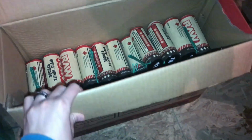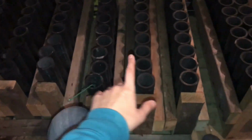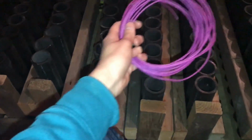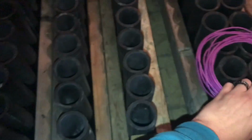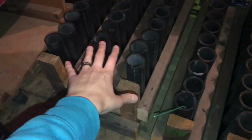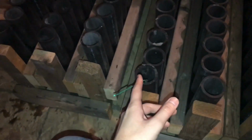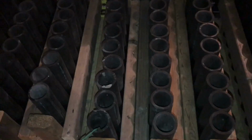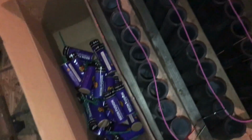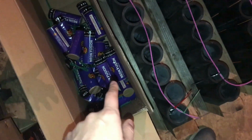Right now we've got this idea where we're gonna use Vivid White Strobe and the Neon Fusion blue shells. Put them in these racks here, and they're gonna be about 30 seconds long, because this fuse burns at 5 seconds a foot, and each of these rows is 2 feet. So it's going to be about 30 seconds here and 30 seconds over there. And then in the middle of this, we're going to put a red 70-shot cake, and we're probably going to use 2 of them. So we're going to get a nice red, white, and blue effect in the sky. Should be pretty awesome.